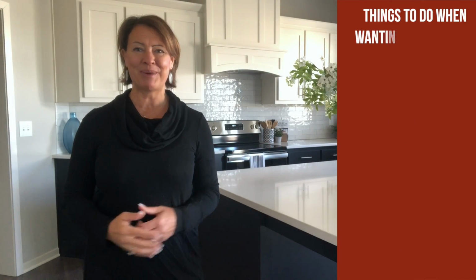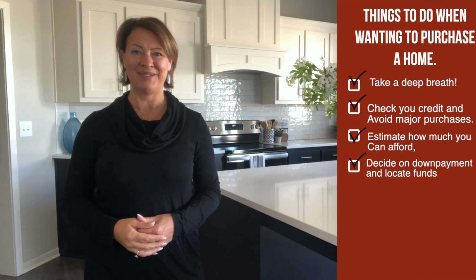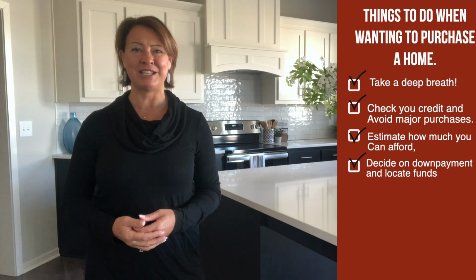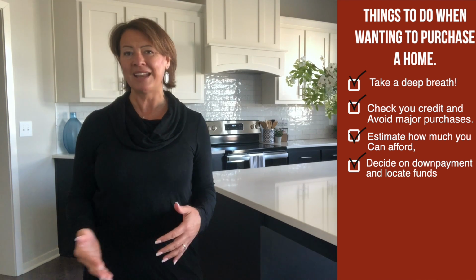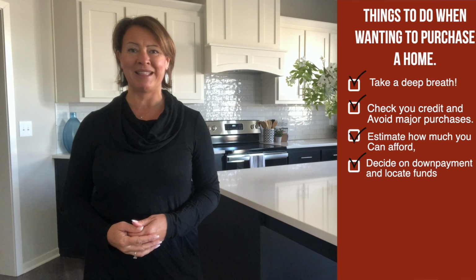First, take a deep breath and remind yourself you can do this. It is one step at a time. Second, check your credit card and avoid any major purchases, as that will change your debt-to-income ratio for your pre-approval. Third, estimate how much of a house you can afford, taking into consideration the lifestyle in addition to your mortgage payment that you want to have each month.